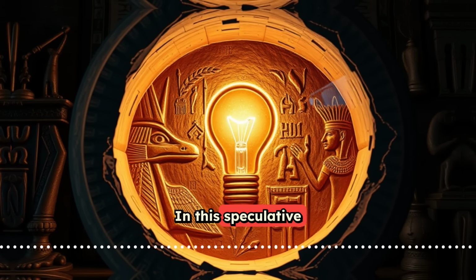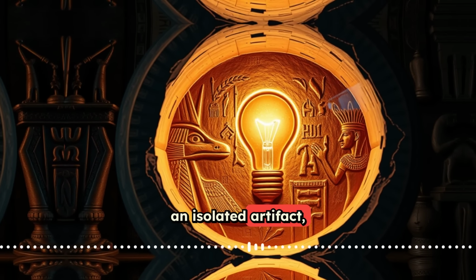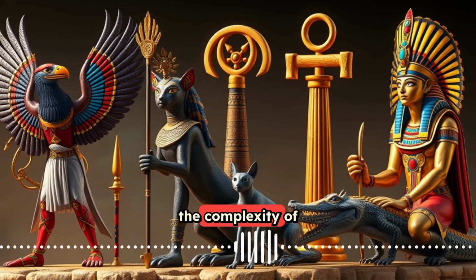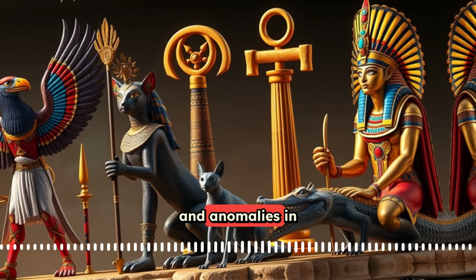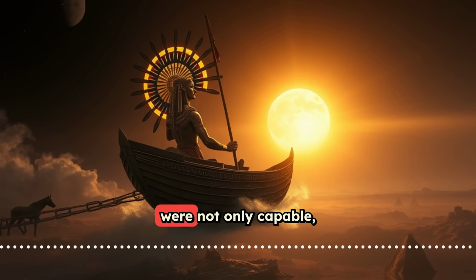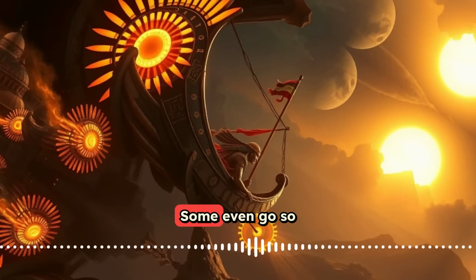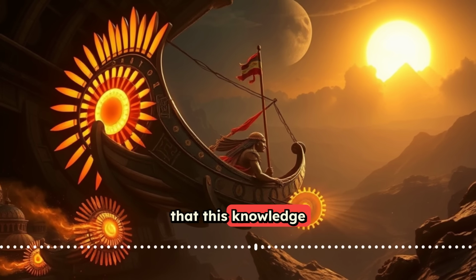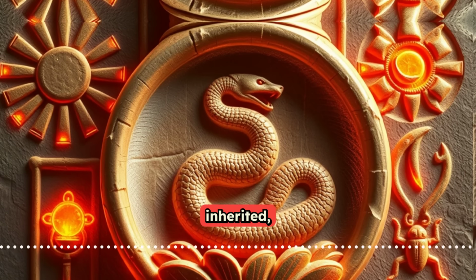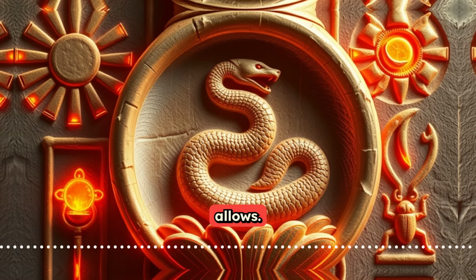In this speculative ecosystem, the Dendera Light is treated not as an isolated artifact, but as a smoking gun. Supporters cite the absence of soot, the complexity of construction techniques, and anomalies in megalithic structures as evidence that ancient civilizations were not only capable, but perhaps far ahead of their time. Some even go so far as to suggest that this knowledge was not human at all, that it may have been gifted, inherited, or rediscovered from beings far older or wiser than our recorded history allows.